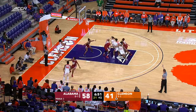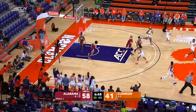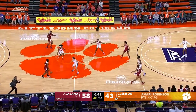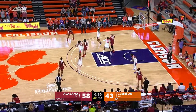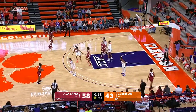Here's a nice set play, and Robinson the easy two. Coach Butler and her staff worked really hard on, we call them blobs, baseline out-of-bounds plays. Blobs and slobs. They try to score on both of those. Blobs and slobs. Carry that from this broadcast. Yep. Here's Lewis. Learn something new every day.